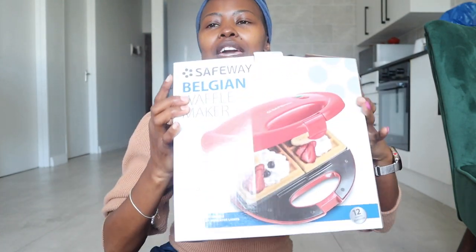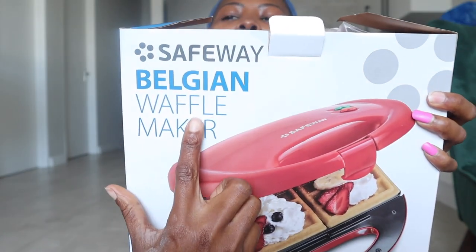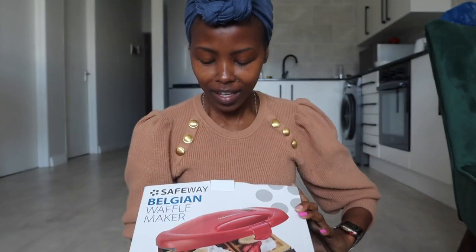So I bought the Safeway Belgian. It was important that it said Belgian waffles because I love Belgian waffles. Oh my god. And I've tasted proper Belgian waffles from Belgium, and they were absolutely amazing. They make so many different flavors. They make savory waffles and everything. I was like, oh, I am in love with waffles. So I decided to buy myself a waffle maker.